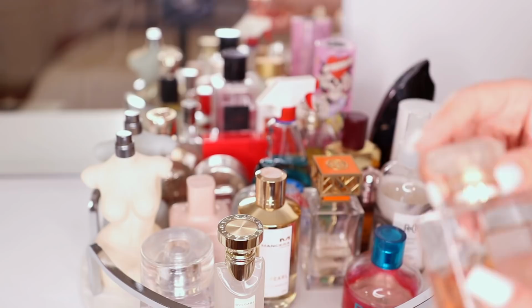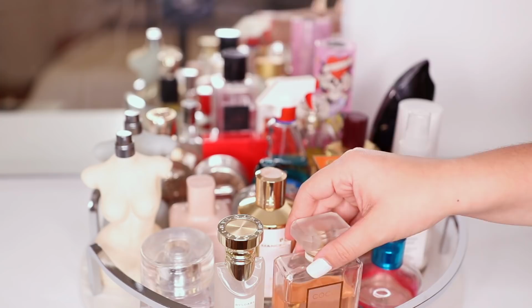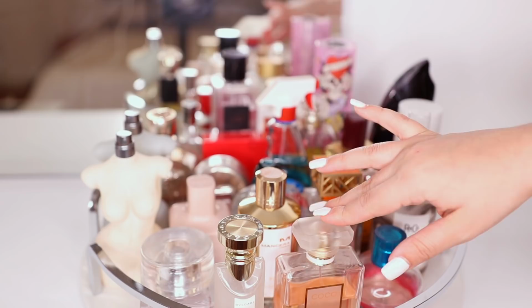Chanel Coco Madame as well. I do not wear this anymore. It just makes me sneeze, and I don't really like it. Not really a fan, but I swear I kept it because of the bottle, which is crazy. I actually sprayed this in my closet the other day and I was like, that's why I don't like it.